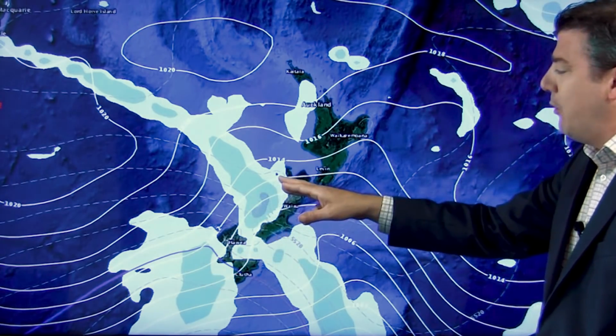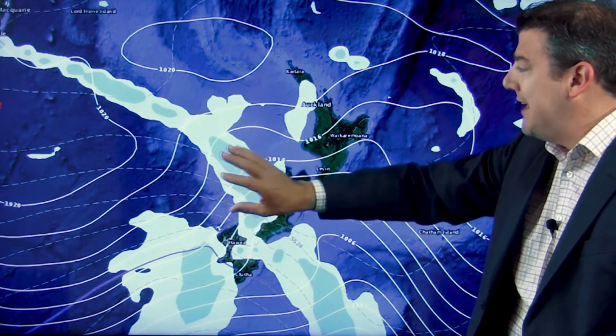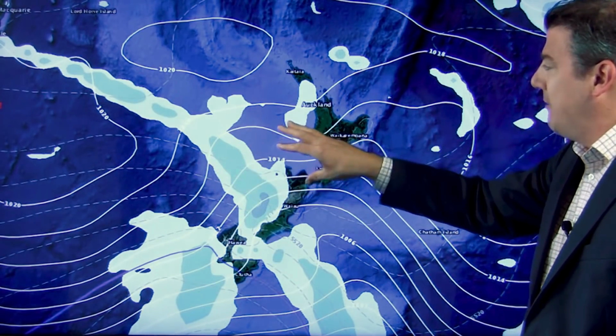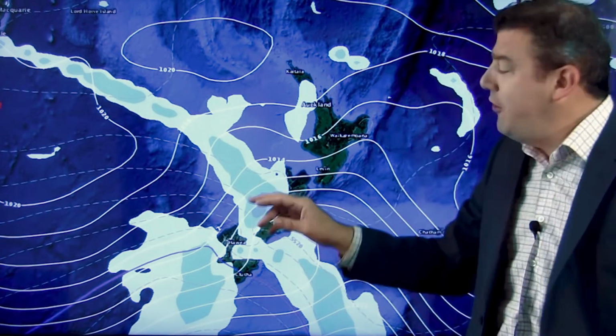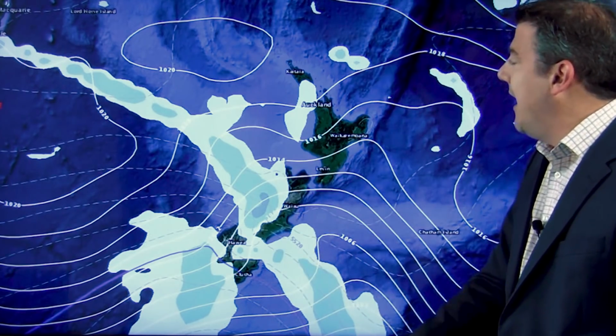A front moves up the west coast with a burst of heavy rain in the morning. Into the afternoon it heads north, dry spells come in behind it, and that front weakens considerably as it moves into the North Island. It should be mostly dry in the North Island. A few clouds do come up the western coastline. There might be another shower popping up somewhere around Auckland and Waikato into the afternoon, maybe another one around Taranaki. Otherwise, that is really about it.